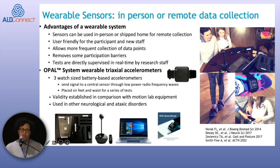And then our approach has been to directly supervise the test in real time by research staff. And that way there's good quality improvement. We can repeat tests. We're really assured of the data that we're getting.